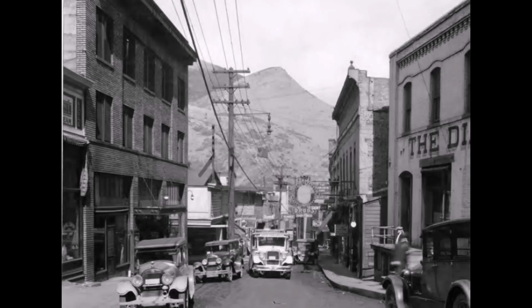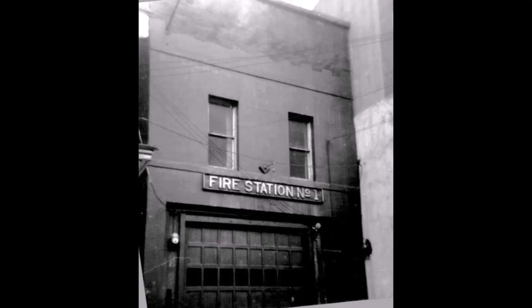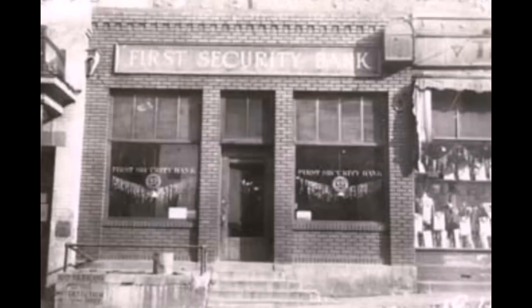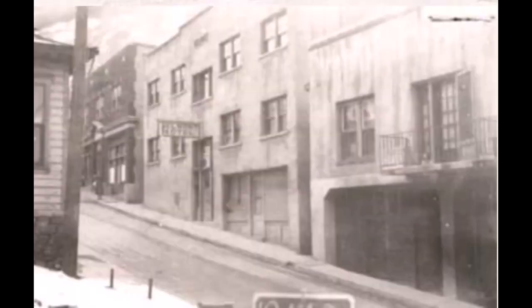Then there was the Princess Theater. There's a picture of the Princess Theater. And here's Fire Station number one, a couple of pictures of Fire Station number one. Picture of the telephone company, First Security Bank. Here's a hotel on Main Street right here. And then the Hotel Belmont was here on Main Street. And other businesses.